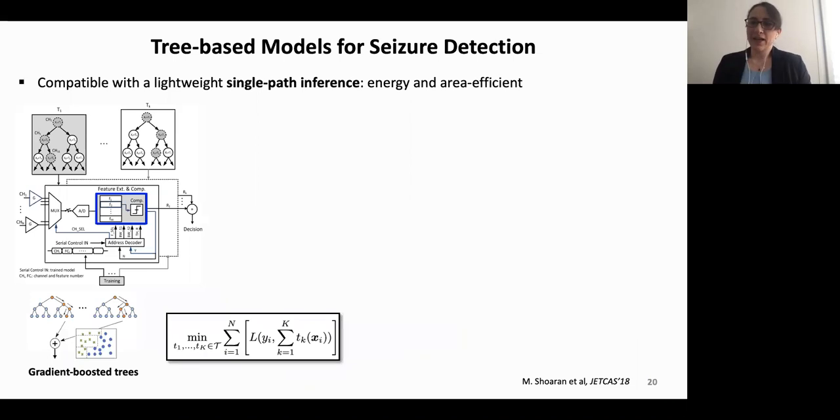All right, so now I will talk about decision tree-based classifiers and the approach that we propose in order to efficiently integrate them on a neural interface. After that, I'll present a couple of other applications of machine learning for brain implants. In this work, jointly with the Mixed group at Caltech, we opted to implement an ensemble of gradient boosted decision trees for on-chip seizure detection.